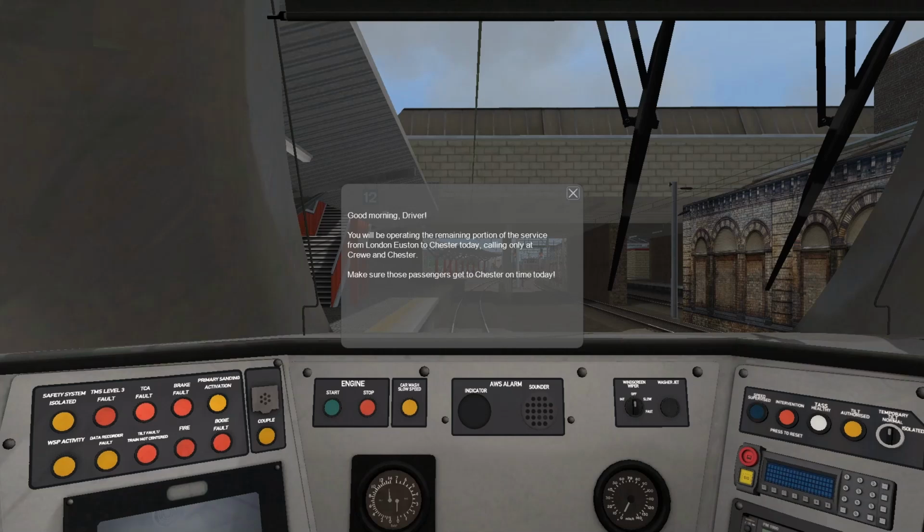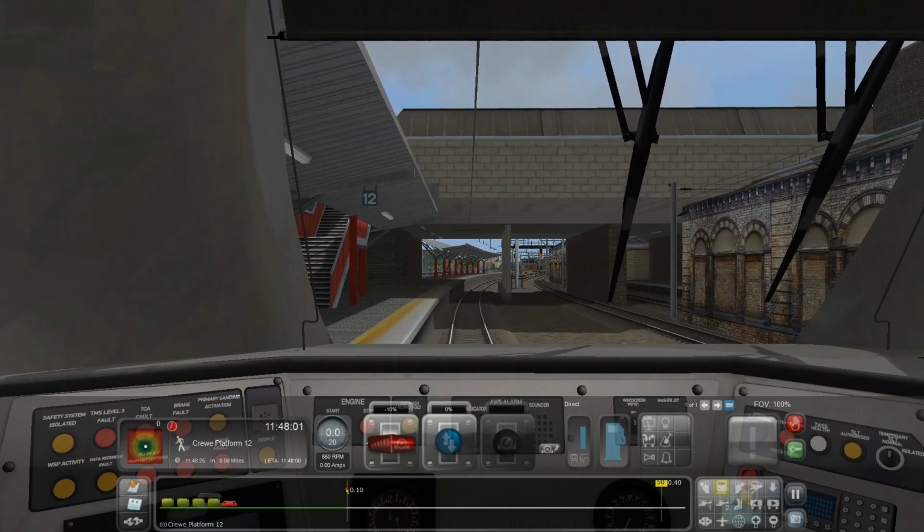I don't know why it says calling at Crewe and Chester, because we're already at Crewe. I'll open the doors. The doors are open. Lights are on. Forward gear and we're ready to go. We're on platform 12. Crewe is one of my favourite train stations.